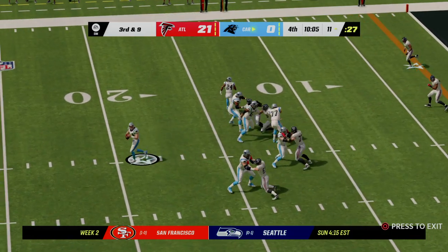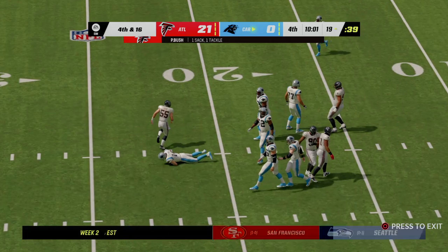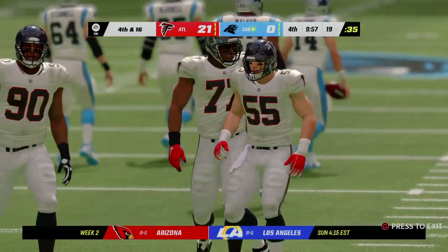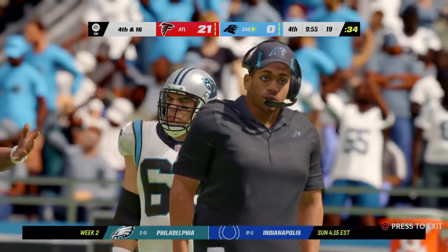To throw on 3rd down. Raymond. Now the pressure gets there, and he goes down just inside the 20 at the 19. It'll be a loss of 8 on the sack, and it's going to lead him to 4th down.